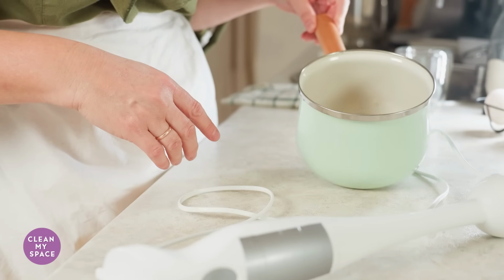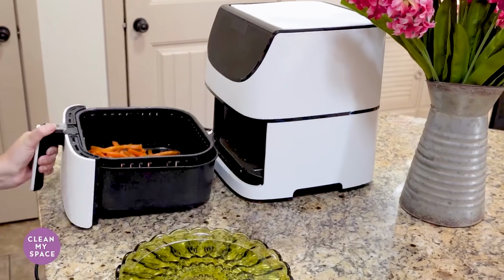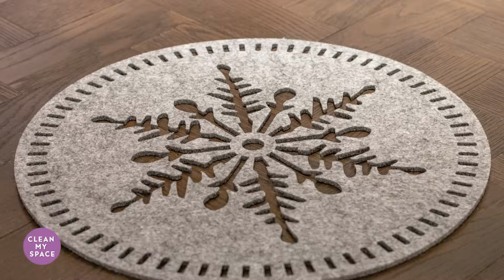So do yourself a favor. Anytime you're putting something like a pot, a pan, a kettle, even an appliance that heats up like an air fryer or a panini grill, you want to make sure that you're using some sort of protective barrier like a silicone mat or a trivet. That is going to solve the problem right away.